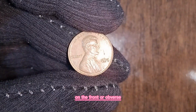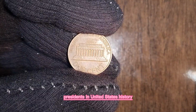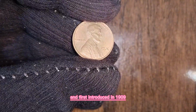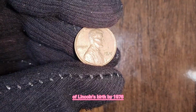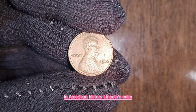On the front, or obverse, you will find the profile of Abraham Lincoln, one of the most respected presidents in United States history. This portrait was originally designed by Victor David Brenner and first introduced in 1909 to commemorate the 100th anniversary of Lincoln's birth. By 1976, this design had already become one of the longest-running coin designs in American history.